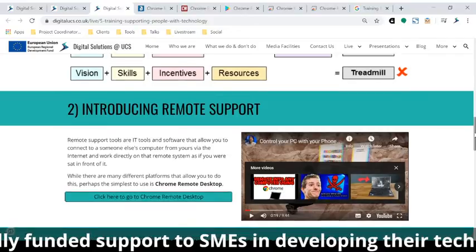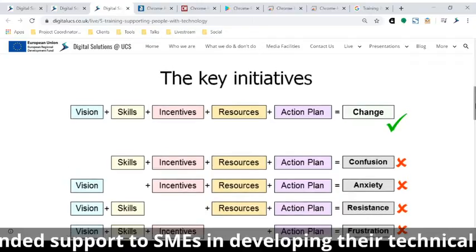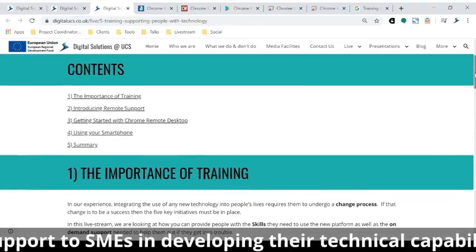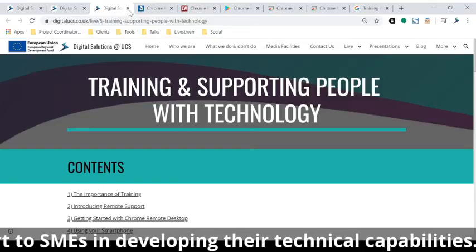So that's about it, really. We just kind of wanted to make you aware of this tool because we are using this tool quite a bit at the moment to support colleagues, to support other departments within the university, and to support our clients as well. So it's coming in quite handy.